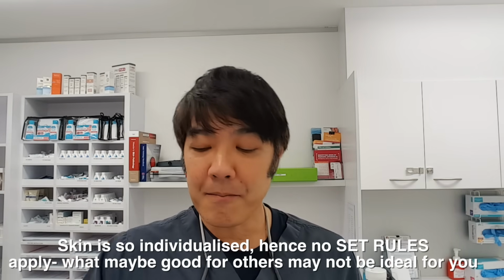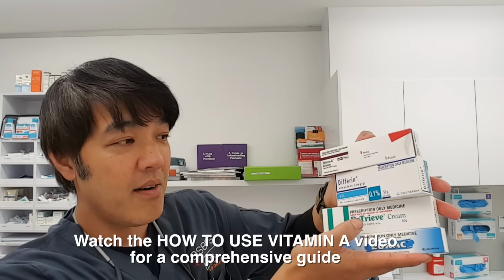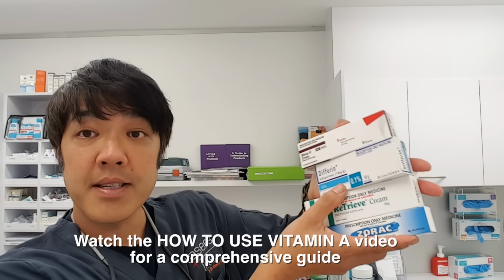So you start off with that. If that doesn't work, certainly you can go for your retinoids, your vitamin A. You can get retinol over the counter, or you can get this, which are basically prescription retinoids. Yes, I know adapalene, which is different, you can buy over the counter in the US, but in Australia you do need a script. So this can help as well.